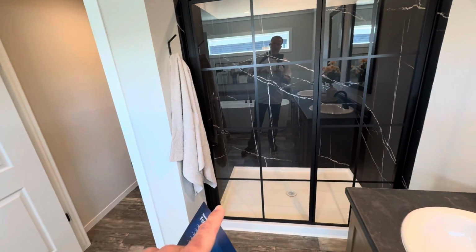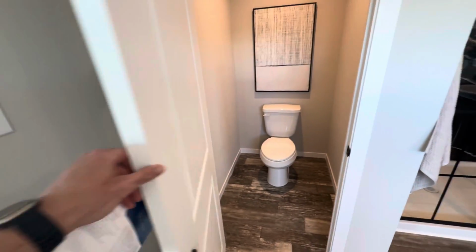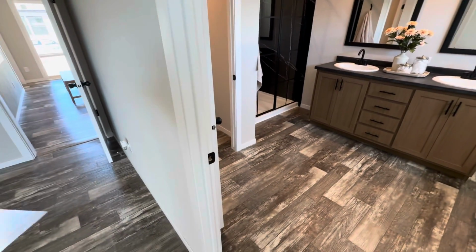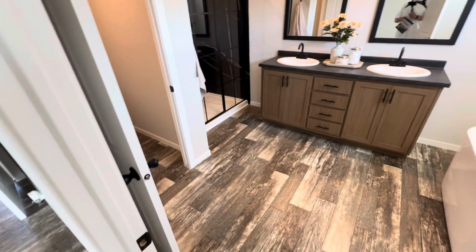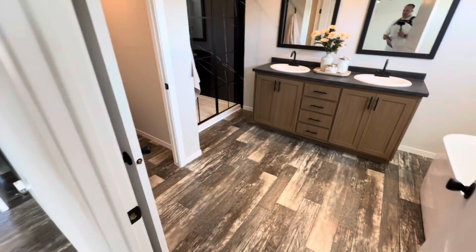You have the real tile inlay here, and then the necessary item there in its own box, if you will. Which again, I'm a fantastic proponent of that. Again, for privacy, obviously, right? But functionality as well, because if you have 2 people getting ready for work, or 2 people getting ready to go out on the town, one person can do their thing and not shut the entire room down as well.